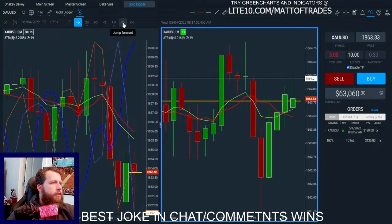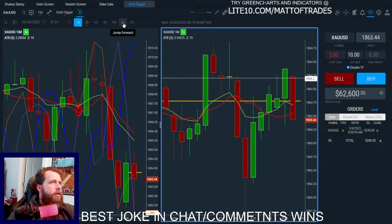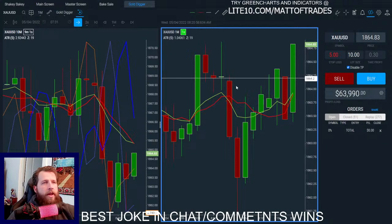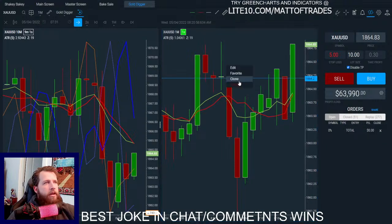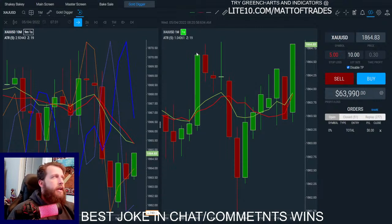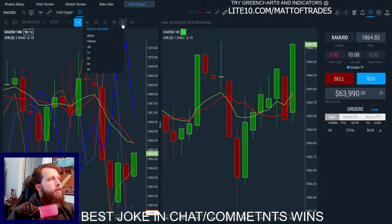Come on. Okay, our blue flipped on the same candle that we broke back above our center, so we'll go and close out for 1,050. Okay, so we were down, what were we at? 35? It's going back up. We're on a positive turn. Let's keep it going.